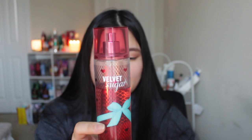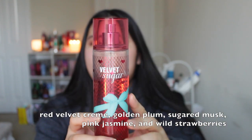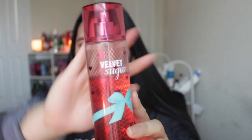The next scent that I have is actually a retired fragrance. I tried to make sure that I have some scents that are not completely out of season, but this is going to be following the seasons, all right? This is good for year round. This is a delicious coming of age scent that I think people who aren't really into scents like In the Stars, which can be really harsh, would like. This is Velvet Sugar. Legit the best scent ever, you guys. I have the scent notes right here, but I know that there is red velvet cream and some strawberries in it. This reminds me of Valentine's Day.